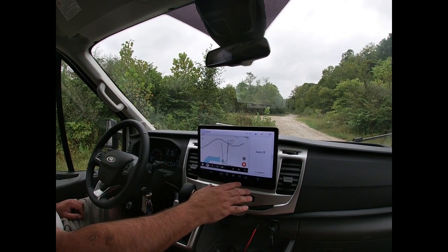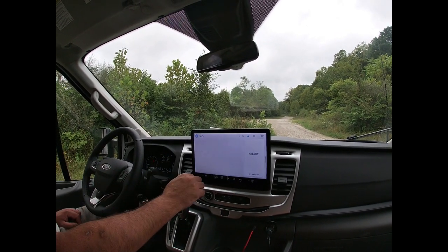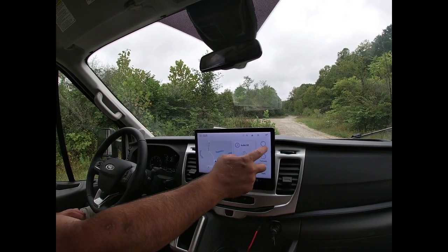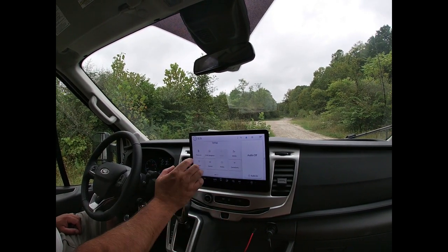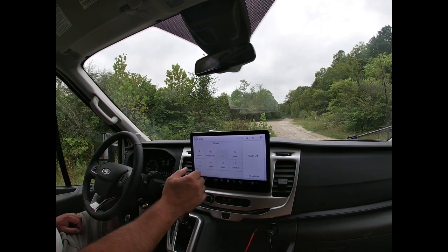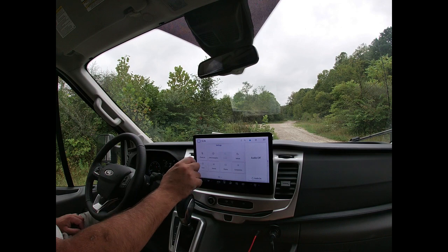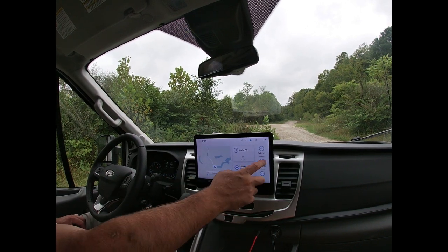We got temperature controls here. Go back to our home screen. You can change settings, and however you want to display everything here. And then features.